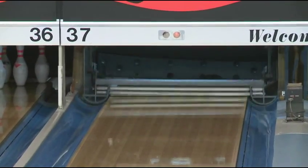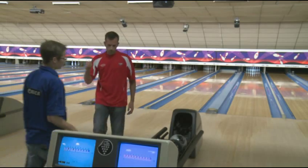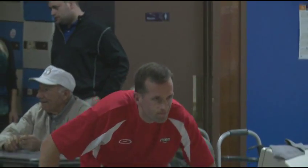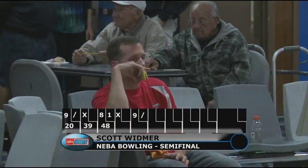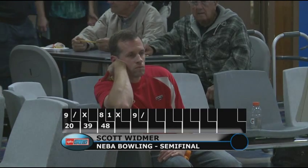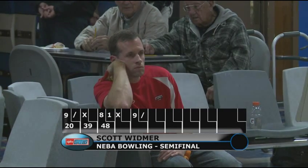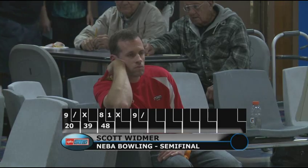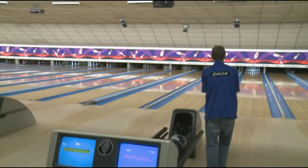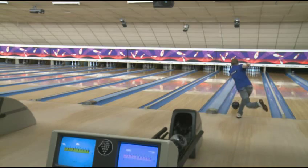And 68 through 4 for Scott Widmer. So Scott just has to settle down a little bit and repeat the shot he made the frame before. While Frankie, he just wants to put the pedal to the metal right here. 1 or 2 more, and he's going to be feeling good about himself. Here's Frankie Kalka in the 5th frame.